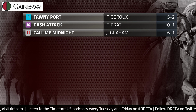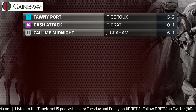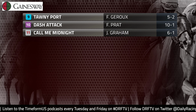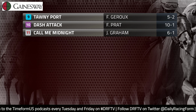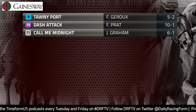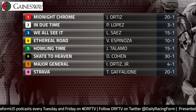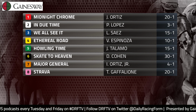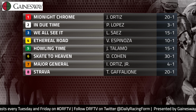But it's not just about those two horses. You could make a case for a lot of other runners in this race. We've got the one horse to beat the potential Derby favorite this year, Call Me Midnight, drawing towards the outside. He's listed at 6-1 on the morning line. Some other horses who are coming off good efforts in prep races, like Ethereal Road and Dash Attack, who won a prep earlier in the year, are also in this race. So, a pretty wide open Lexington field. And we'll see if any of these three-year-olds can make their way into the Kentucky Derby starting gate.